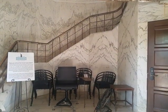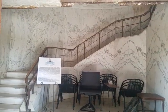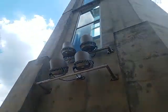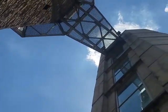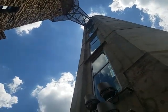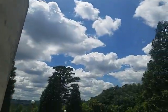These are some beautiful staircases, again marble, and you can go all the way up that way. That's usually what I do, but this is the separate elevator for those who prefer it. If you're afraid of heights, this can be a kind of scary thing because, as you can see, it's open grid. Very safe and secure, but not for those who may be afraid.